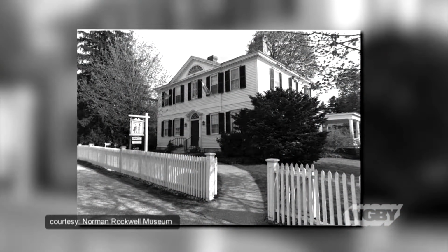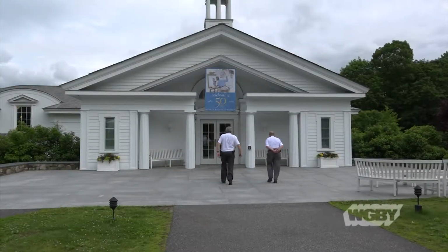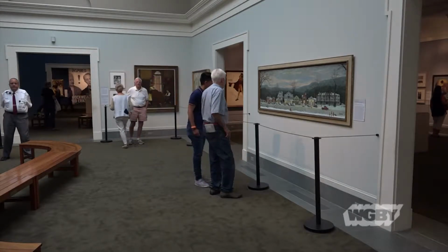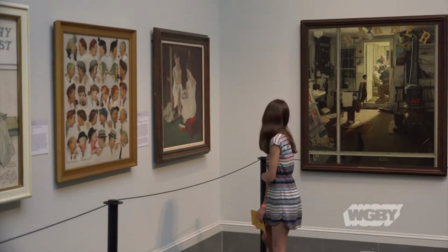From its humble beginnings in the historic Old Corner House in downtown Stockbridge, visitors to the Norman Rockwell Museum today can tour a 36-acre campus that includes the artist's studio that was moved there, plus see the world's largest collection of original Rockwell art and other featured American illustrators. This is the People's Museum.